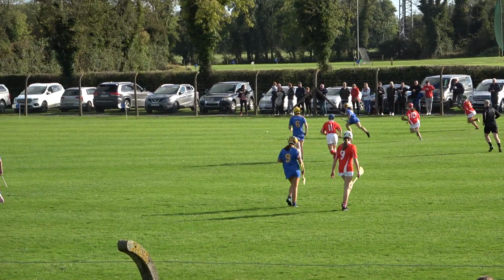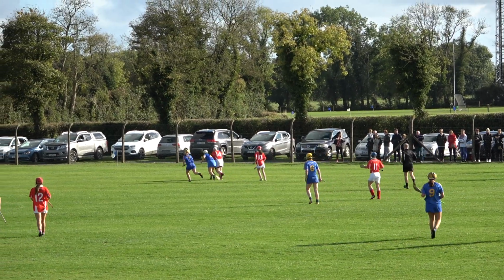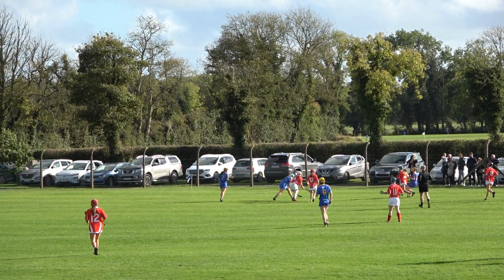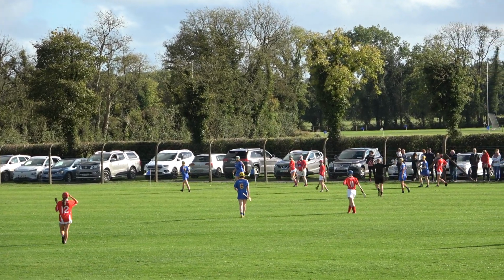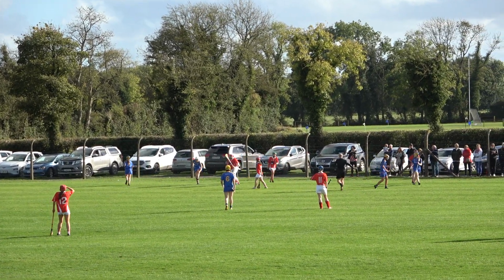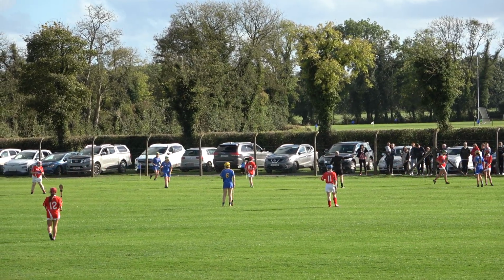So puck out again comes. Trim really dominant here. They will need to be. The wind is a factor. Out there goes Pauline Swapman. Pauline, ball doesn't move too far, but it's not cleared either. Ball blocked down there, but it will be a free. I think Niall Burke is giving a free to Ratoath from the far side of the field.